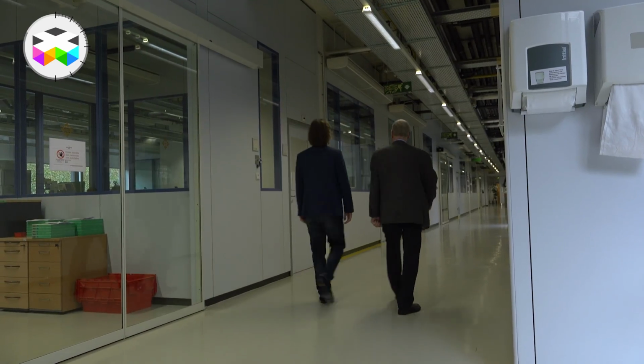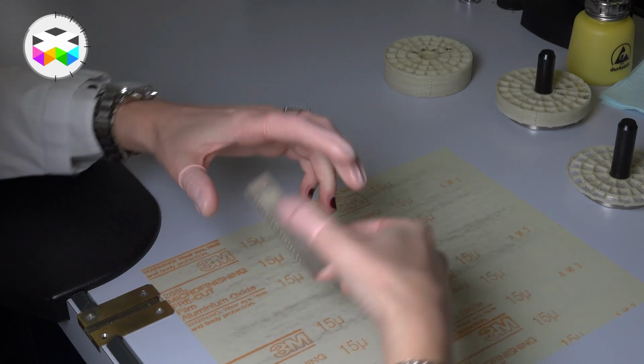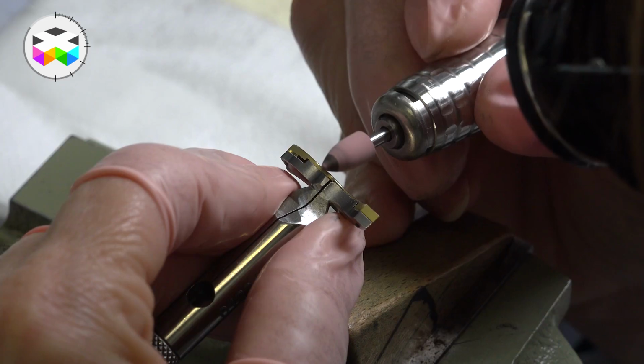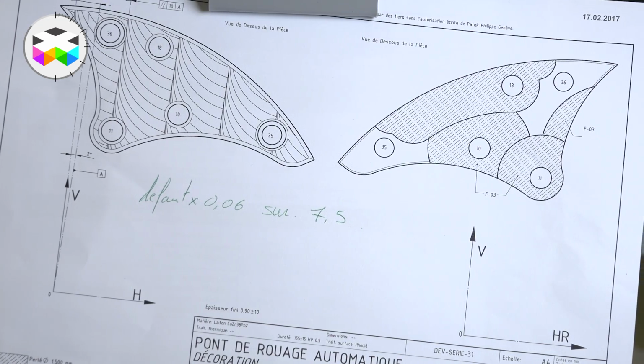So for the final atelier we got to visit, this was in a certain way a bit more classical for us, as this is where a rather large team of people are working on the final decoration on some movements. For instance, with the perlage, angling and polishing, as well as the addition of the famous Geneva stripe motif.